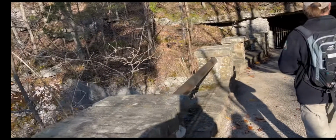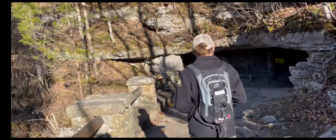This is a big building, and they say the state has 39 caves. That's bullshit. There's 39 caves you can visit, and 29 of them are in this state park, Carver Caves.